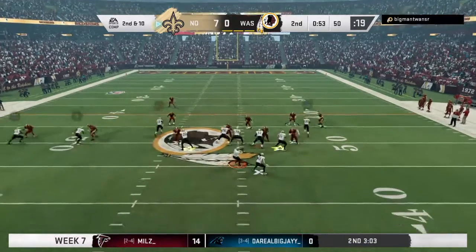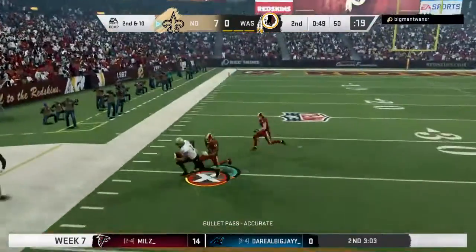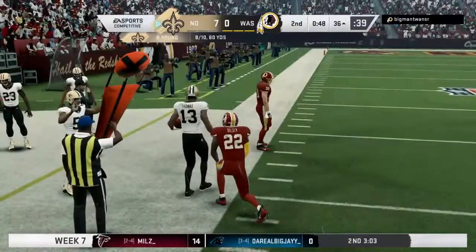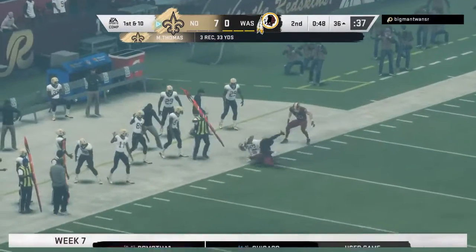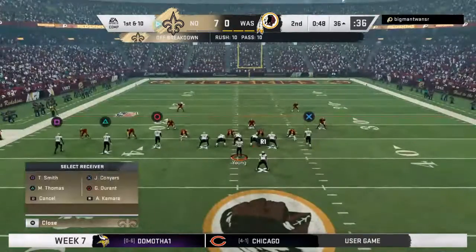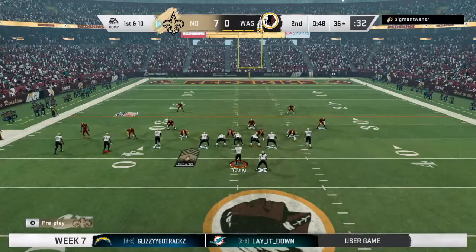Now Young to throw again, looking again for Thomas, this time complete. It'll be a Saints 1st down on a pickup of 13. A gain of 13 yards. 1st down, New Orleans. This quarterback now hitting on 80% of his passes in the early going. 8 of 10. It's 1st down.